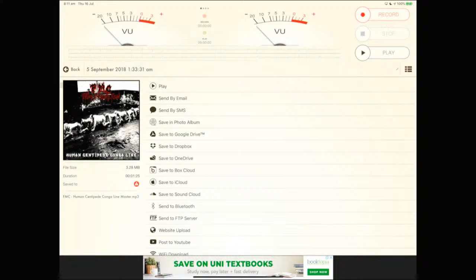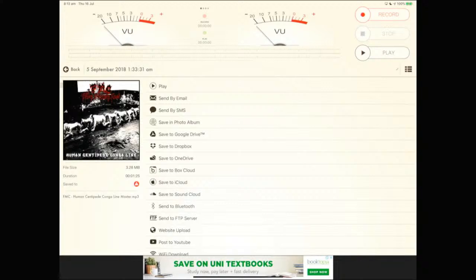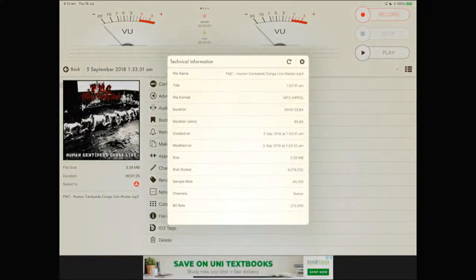So when you click on a track here, or when you import one, it'll go into that previous section when you import a track. You click on the track, and if it's got artwork, it'll show there to the side, give you the file size, the duration, all that kind of stuff. And as you can see here, you get an absolute crap ton of options. Down the bottom, you've got even ID3 tagging, file information.